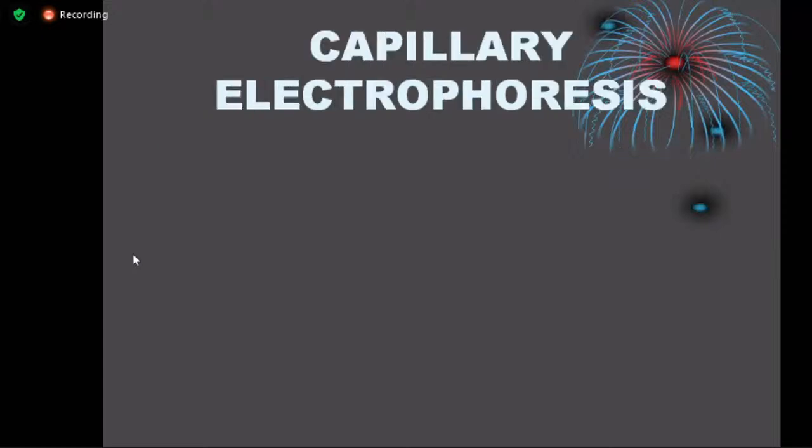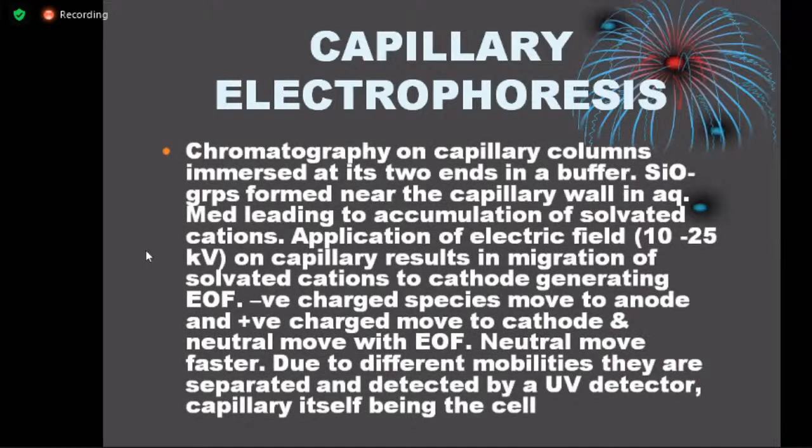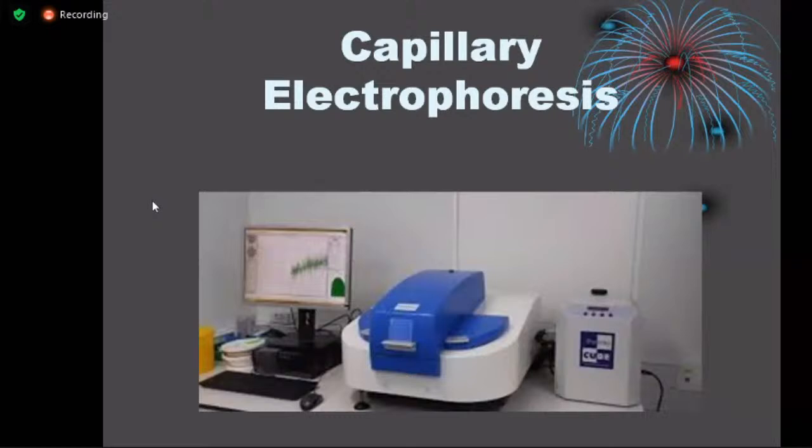Now capillary electrophoresis is another instrument which can be used. The principles are explained in this particular slide. The beauty of this is that both inorganic explosives and organic explosives can be analyzed by this, in a very small quantity. Here a UV detector is used with capillary electrophoresis. This is a separation technique. So next, this is a photograph of the capillary electrophoresis. Next.